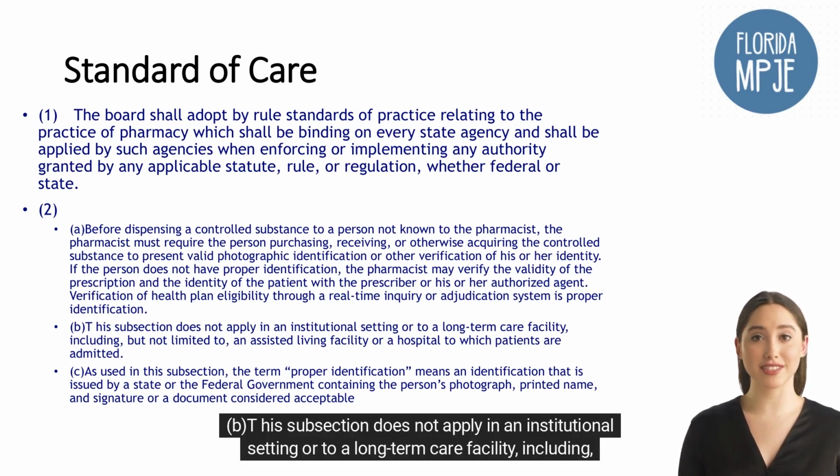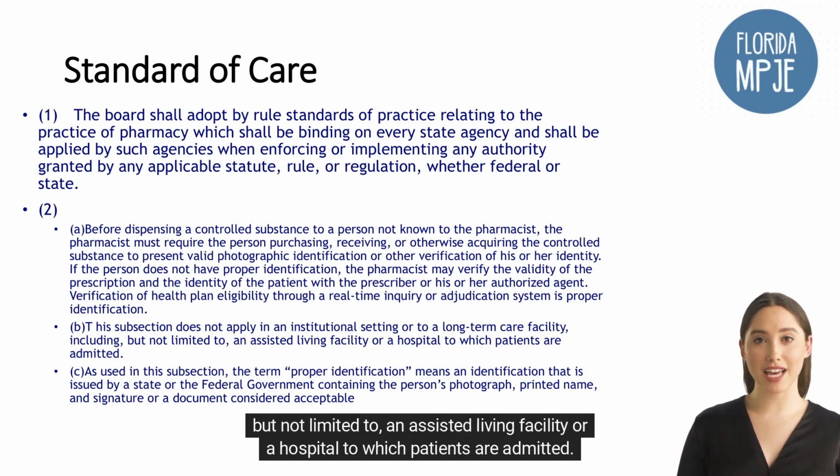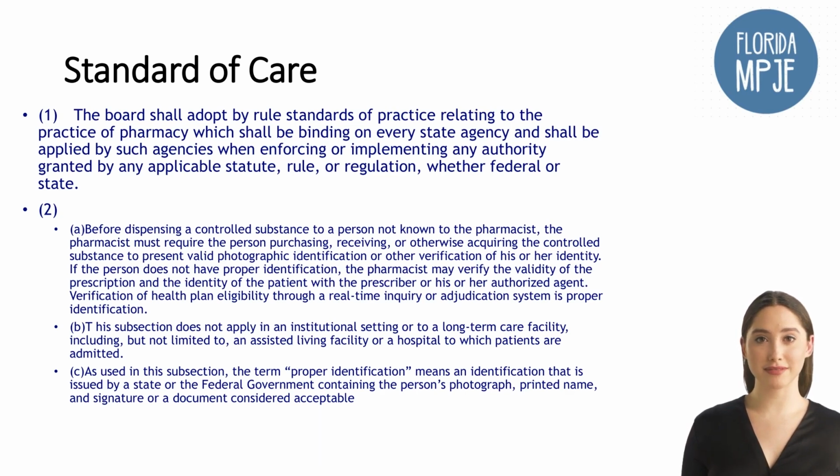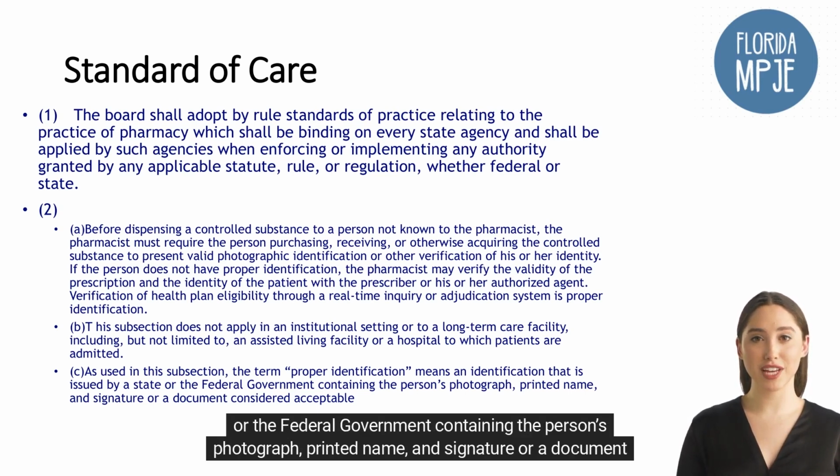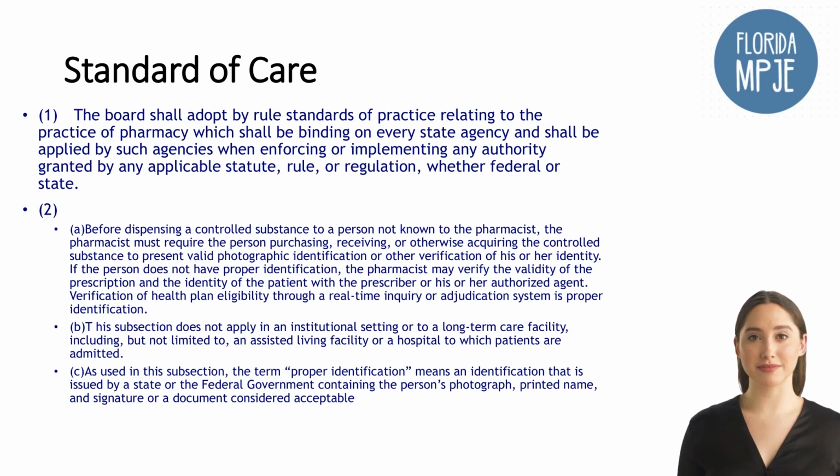B. This subsection does not apply in an institutional setting or to a long-term care facility, including, but not limited to, an assisted living facility or a hospital to which patients are admitted. C. As used in this subsection, the term proper identification means an identification that is issued by a state or the federal government containing the person's photograph, printed name, and signature, or a document considered acceptable.